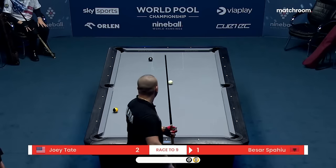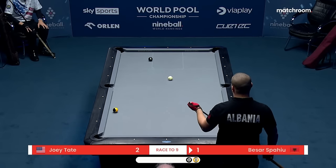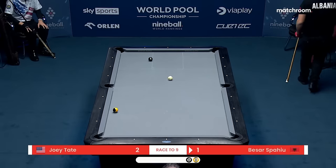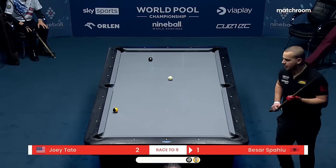Well, he's been in this position a couple of times in this match and he's not got out. But you'd bet your life he gets out from here. Well, odds on the money. I'm not betting against you, Alex. I never win.